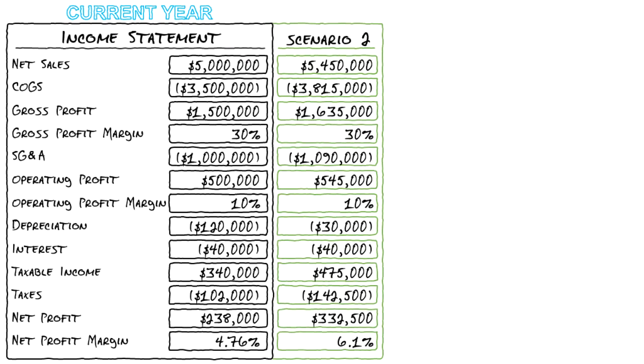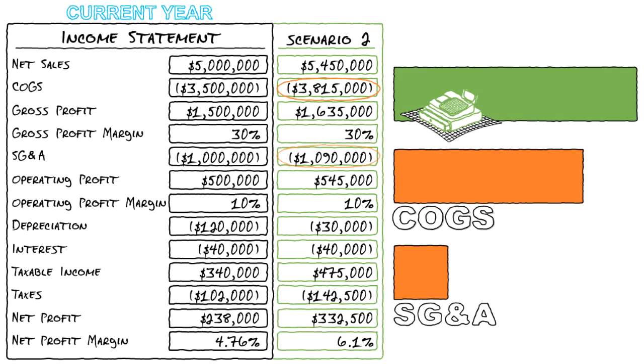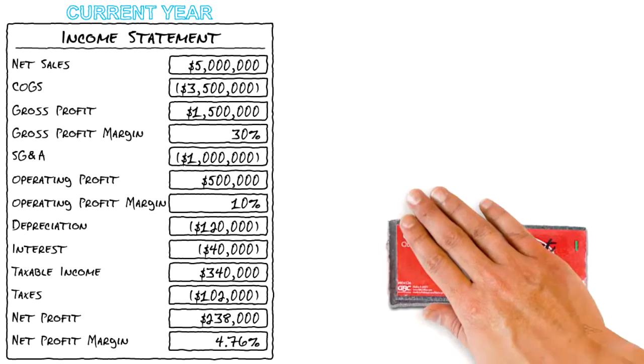Next, Alfonso includes the purchase of the new equipment, with a 9% increase in sales. The new equipment costs $300,000 and will be depreciated at $30,000 per year over 10 years. COGS and SG&A remain at 70% and 20% of sales respectively. In this scenario, net profit increases to $332,500, but the net profit margin falls to 6.1%.